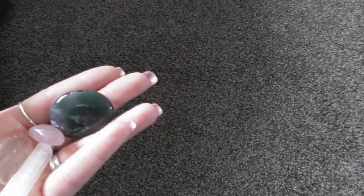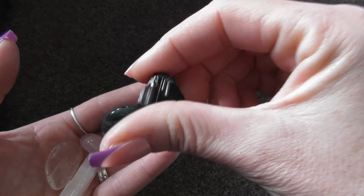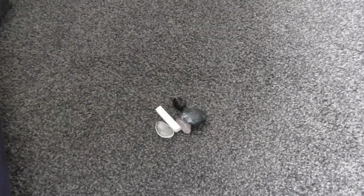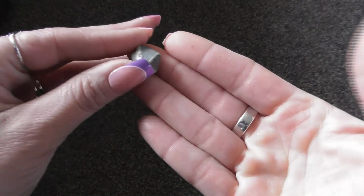Rose quartz, just a little polished piece of rose quartz. Black tourmaline, good for banishing negativity, cleaning out any ick, and for protection. Put those there.